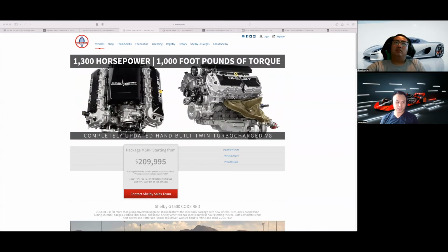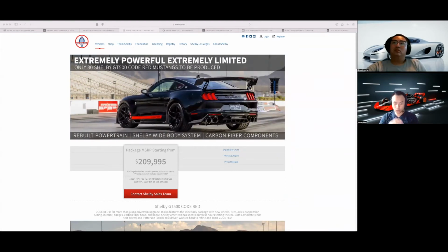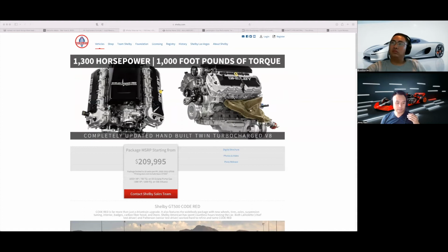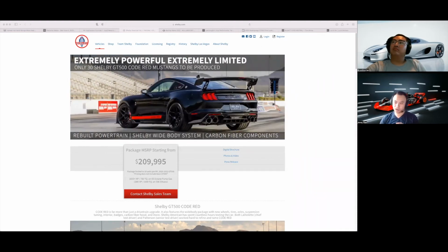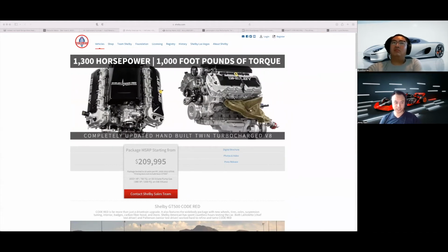I mean, if you really want a 1,300 horsepower vehicle, get a GTR. You can get more for less. But what this is, is a very limited production, 30 units. For each year, 2020, 2021, and 2022, of the GT500s that were out, they're limiting 10 of each to create this Code Red. And there's more than just power. They take away the supercharger that you normally have and replace it with 2 turbos. You get a blueprinted Nelson Racing engine with a dual feed fuel system. There's a whole bunch of other stuff and carbon fiber, everything. So they're doing quite a bit to it, but still at $210,000 and you're giving away your GT500. That doesn't even include the car.